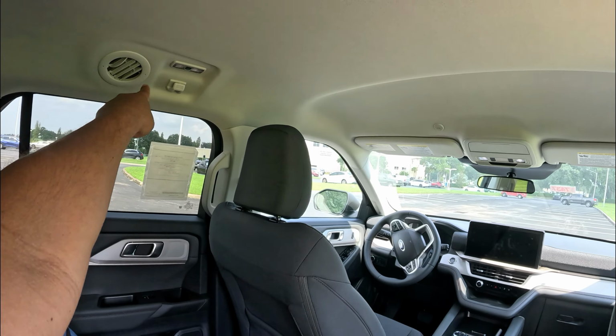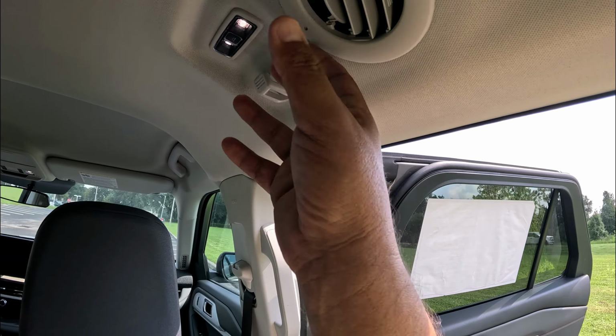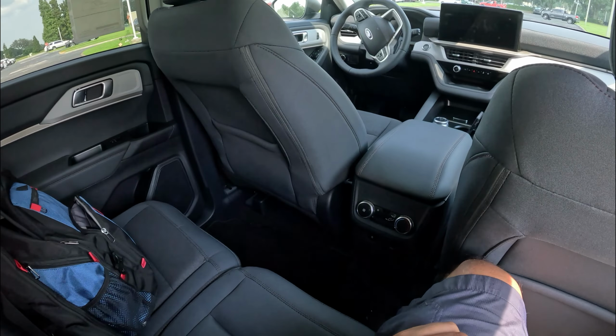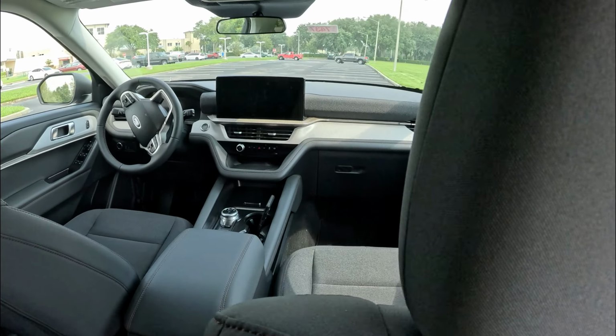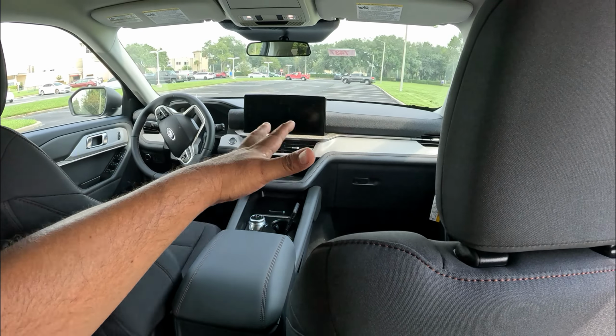And as you can see, we got the AC vents up here, with some lights, as you can tell right there, easy to customize to your liking. But pretty good interior, guys. Overall not bad. We got some floor mats as well, as you can see on this one. But for being the equivalent of an XLT model, it's actually not bad. And here we got your revised interior. As you can see, it's a much improvement over the prior years.